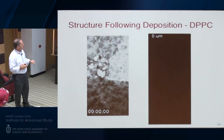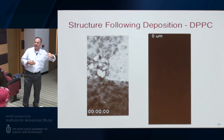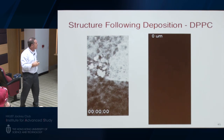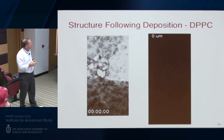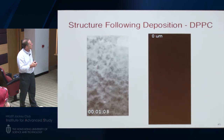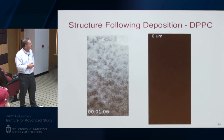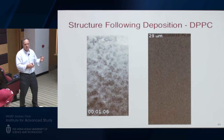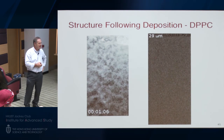Now, this deposition, when it occurs, is a dewetting process, basically. You can see the structure of the DPPC. Here's the moving contact line during the deposition process. As we sweep away, we leave remaining behind this deposited DPPC. Here's the two-photon microscope. As we penetrate in, you can see that after about 15 microns or so, we're into the lens and you don't see any more fluorescence. So it's trapped at the surface.